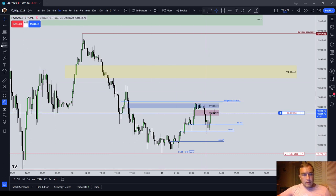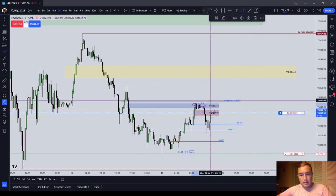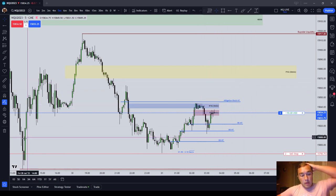All right, there's just no earthly way that is going to remain. There's no way. I don't care if the price is pretending like it's not taking out those equal highs. It's going to take out those equal highs and run higher. Just a matter of when it wants to do it.